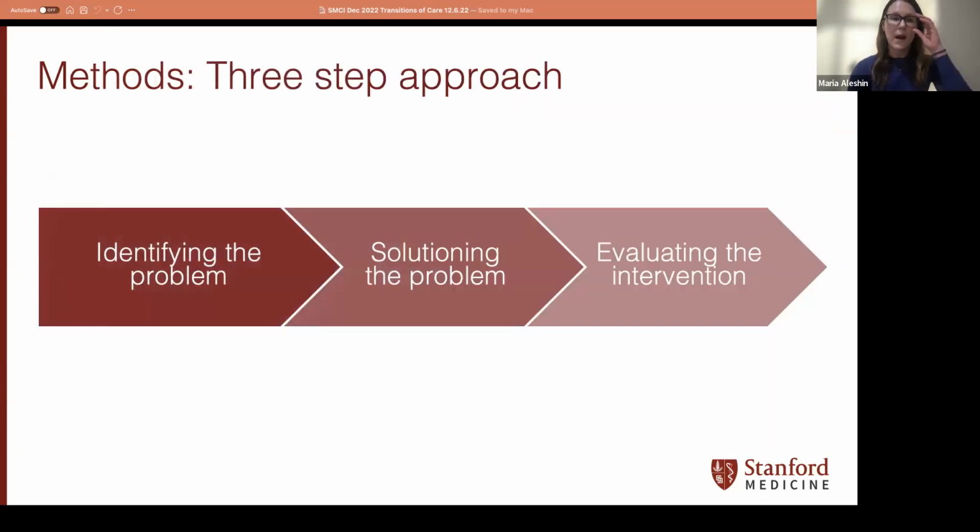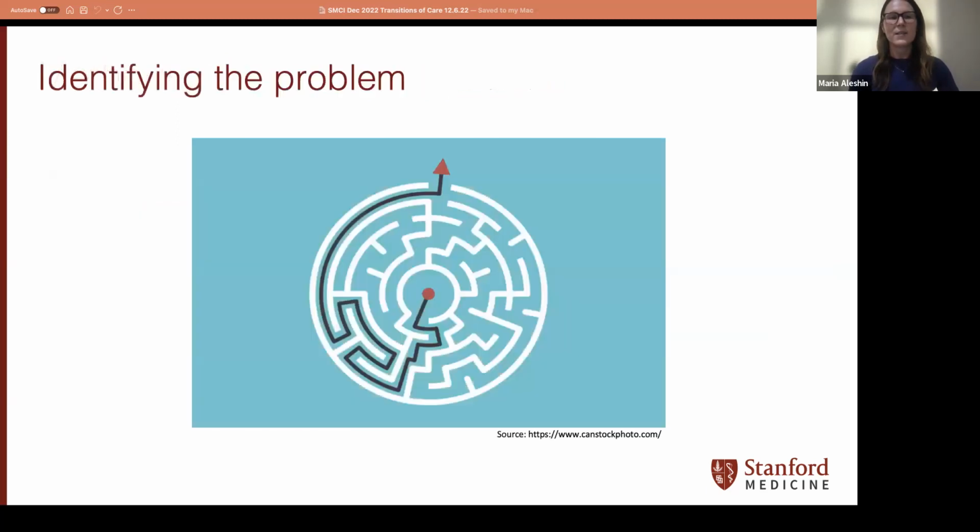So the way that we went about approaching our project was in 3 steps. The first step was identifying the problem even more. The second step was coming up with solutions to the problem. And the third step was evaluating the intervention. So the first step, identifying the problem, we really had to go back to the beginning.